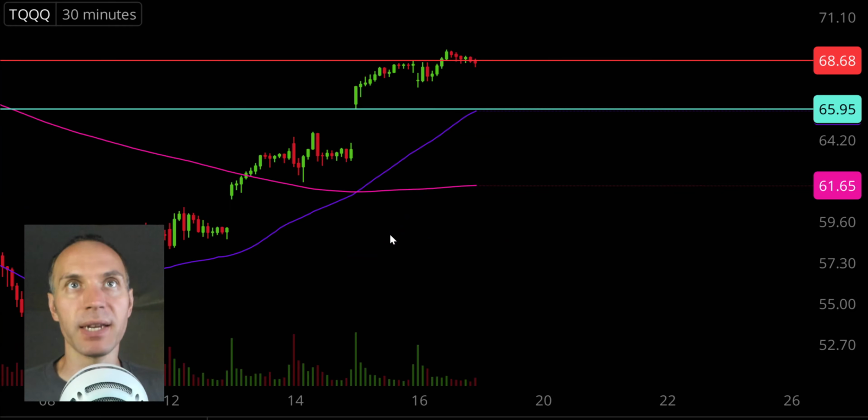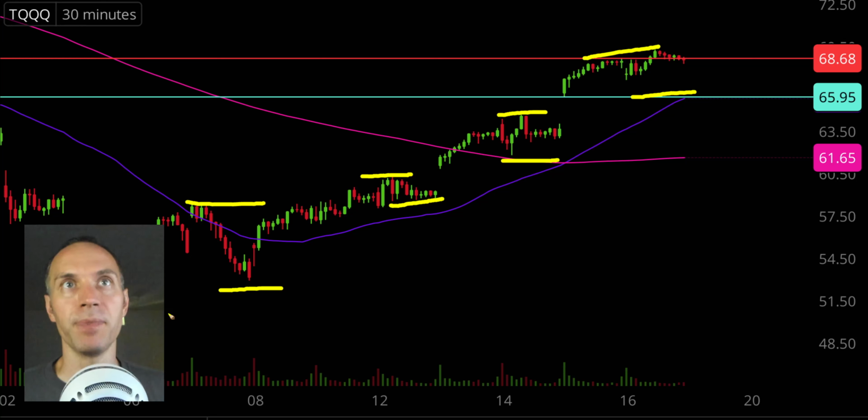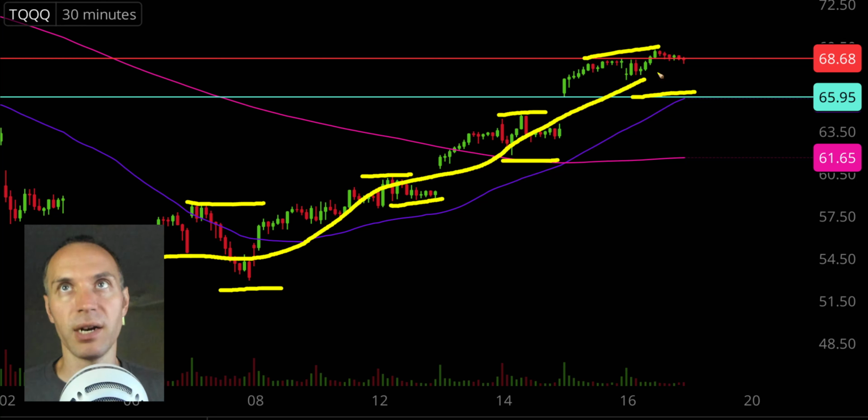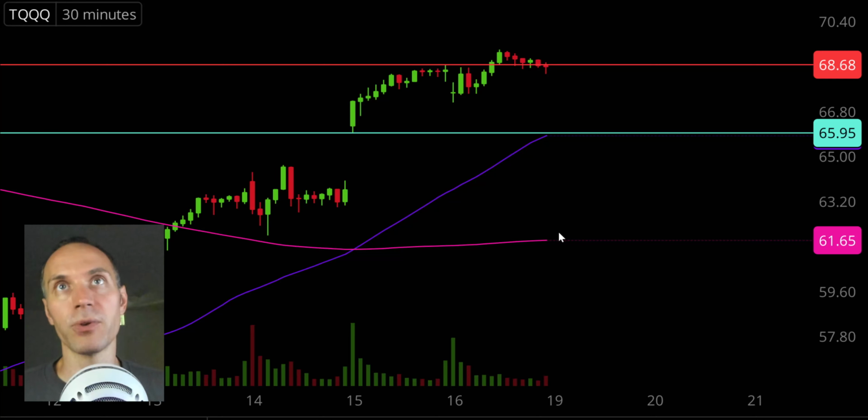And this one's been relatively boring, but I mean that in a good way because it just continues to grind higher and higher with each one of these lows. You can see it just gets higher than the previous ones, and those highs just keep getting higher and higher, and you get the general idea of the overall uptrend here since the crazy move that happened actually quite a while ago now when you stop and think about it.